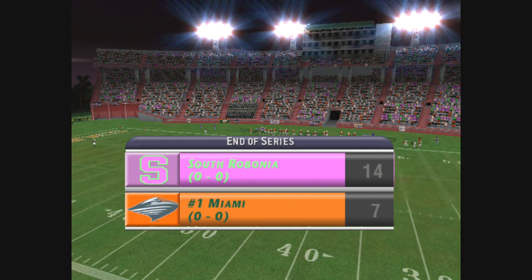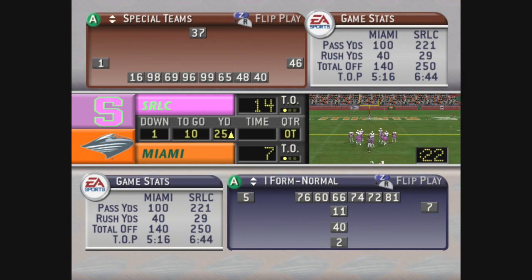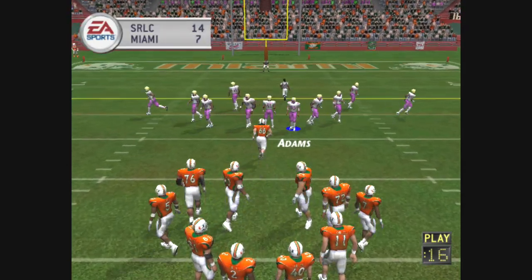Well, the offense did their part. Now it's time for the defense to take over. And this is a very high-pressure situation for an offense to face. If you don't score a touchdown, you lose. First and 10, ball on the 25.